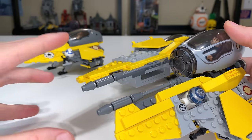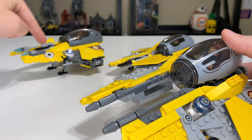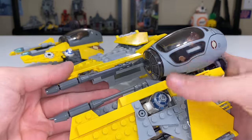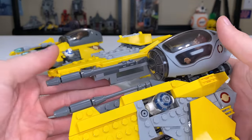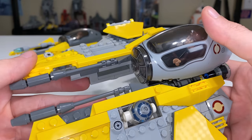It's kind of interesting how they've taken three different colors from the same set, same exact scene. You have light gray, you have black, and you have dark gray. So which is it? I don't know. I would like to assume they have the more accurate version here, but then again, the figure says otherwise as far as LEGO's attention to detail with some things.